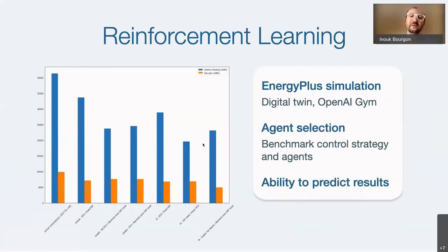The agent is not replacing a full-featured BMS. We actually only choose a small number of parameters on which the agent will act, and the rest is left for the BMS to work. One of the advantages of this whole digital approach is that you can predict results before deploying anything in the building.